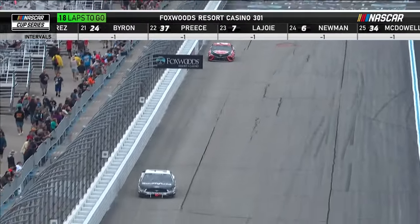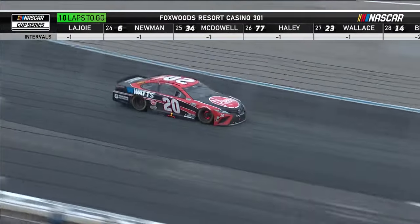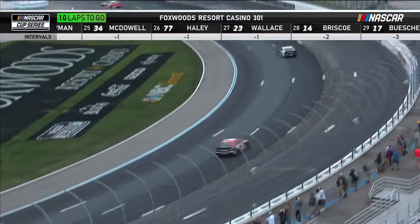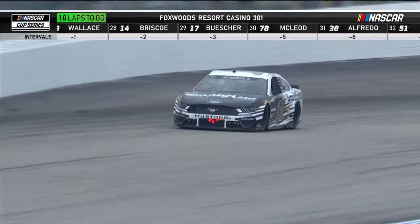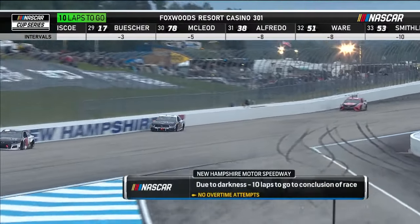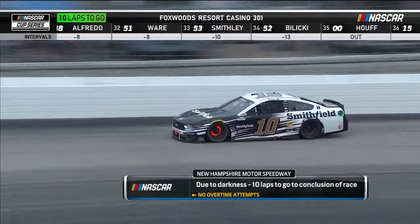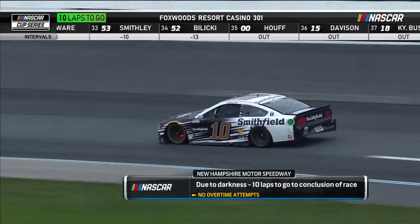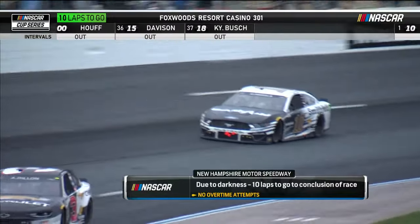That couldn't have come any quicker for Eric Almirola. He ran a 31 flat. Uncharacteristically slow lap for Eric, and he's given up a little bit of time to Christopher Bell. You see it right there: 1.33, 1.4. And let's remind everybody, that's 10 laps regardless. Green, yellow, doesn't matter. No overtimes. We are going to run 10 more laps in any flag condition to end this race.